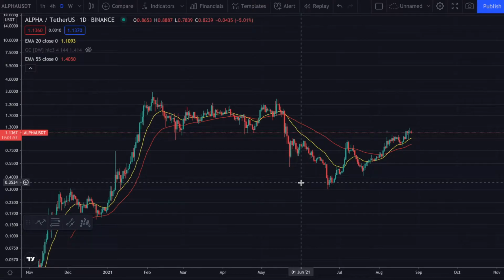Today I'm going to talk to you about Alpha. I've actually never traded this coin before, but I came across it on Twitter and I decided to have a look at the chart, and it looks extremely similar to another coin that I've been trading called Avax. So I'm just going to show you Avax before we dive into Alpha to show you what I'm talking about.